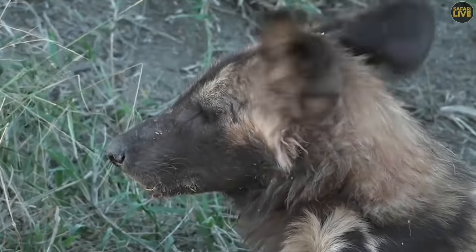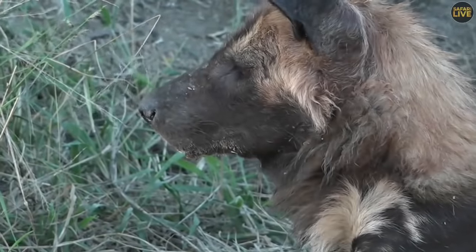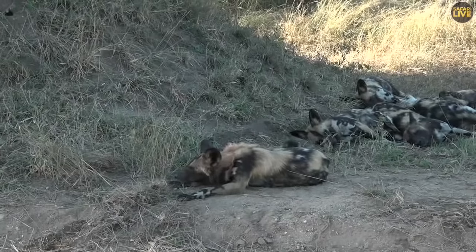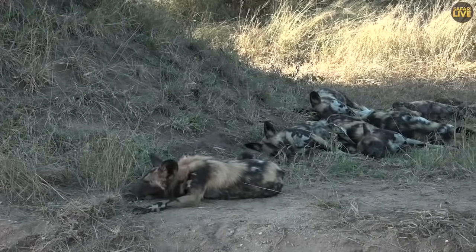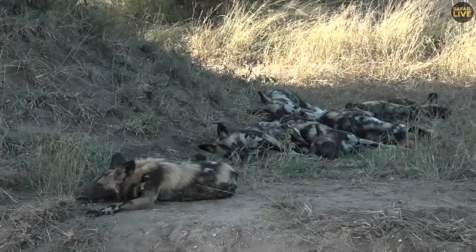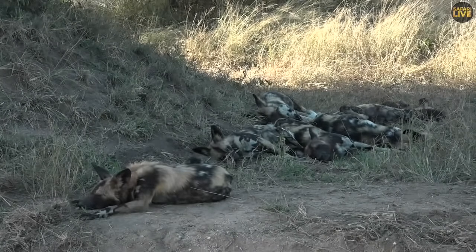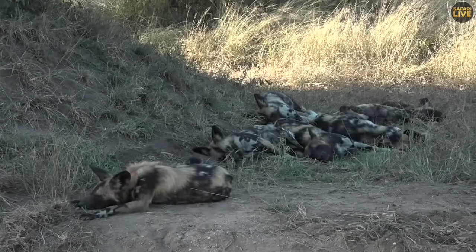But the majority of dogs are killed, and over 50%, I think it's actually over 60%, of their pups are killed by lions that find the den site. So wherever you've got lions and dogs in close proximity to each other, it has an impact on the population of the dogs. And again, one of the reasons they operate over such a large area is that they prefer to be in areas where there isn't a high lion population, to give them a better chance of survival.